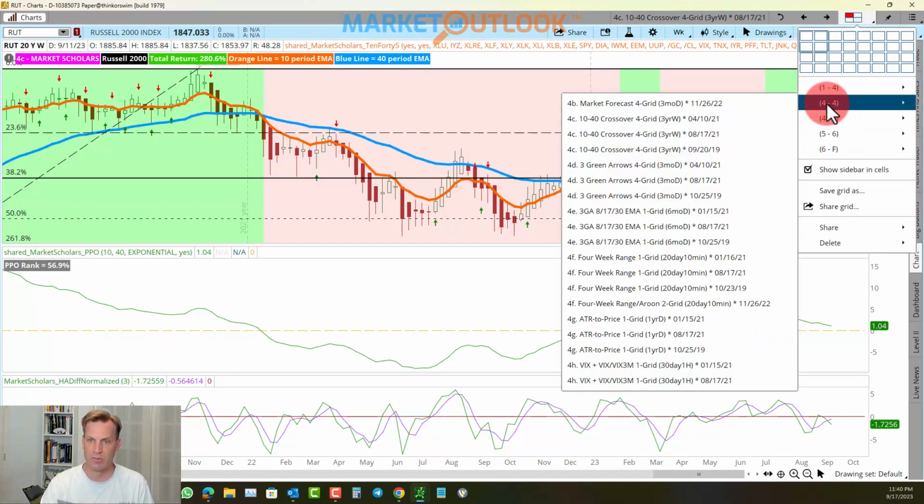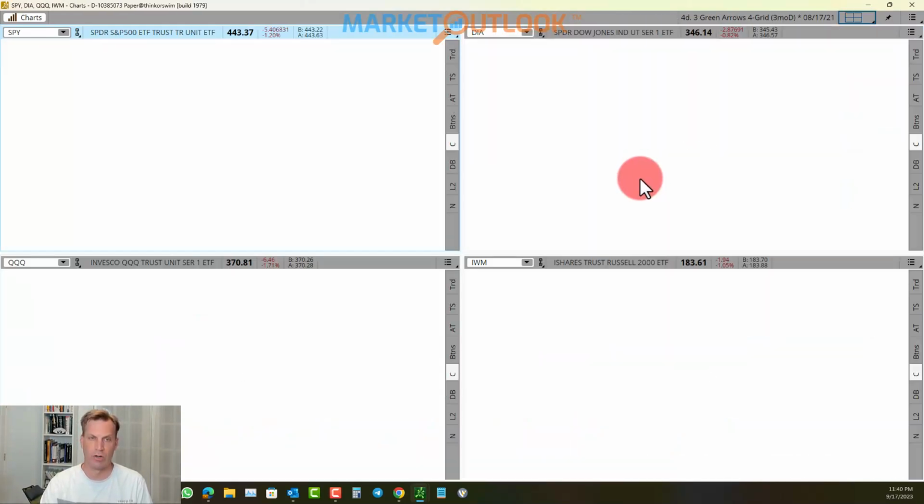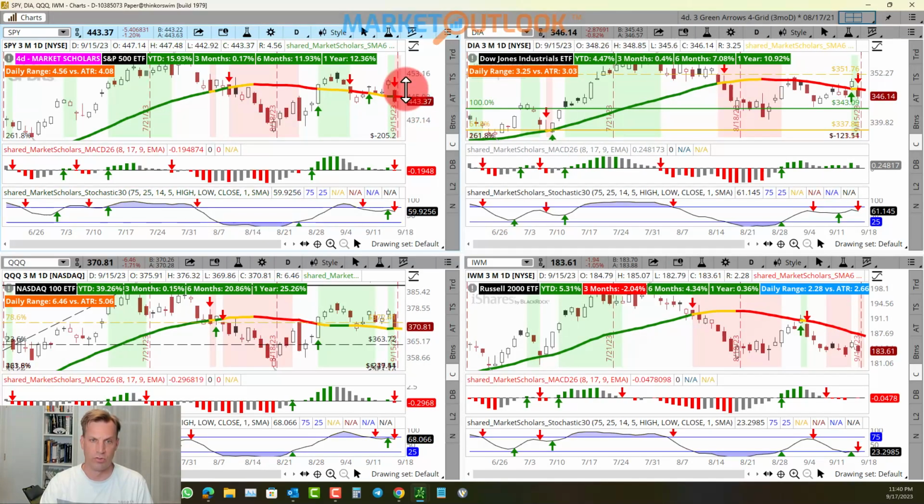Let's take a look at some of these other charts, of course, from a 3 green arrow standpoint. You notice we do have 3 red arrows on the S&P 500 again. We do not quite on the Qs, though close. We don't have the 3 red arrows on the Diamonds, and we do have 3 red arrows again on the S&P. So again, are we going to get 3 red arrows and continue? This is an important week, because it would be very nice if you got 3 red arrows for only one day and you bounce back up.